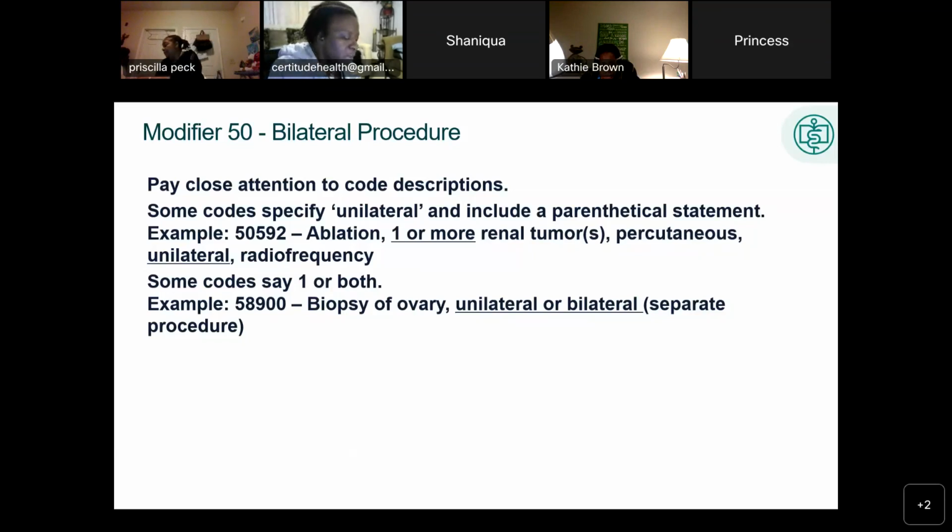So I'm looking at modifier 80, and 80 is, I know it, but I just want to make sure. It's okay. The assistant surgeon. 80 is with an assistant surgeon. So for us to be able to identify that, it should be in the note.